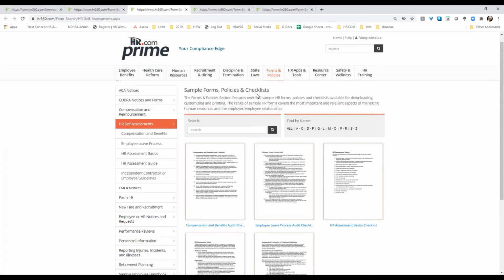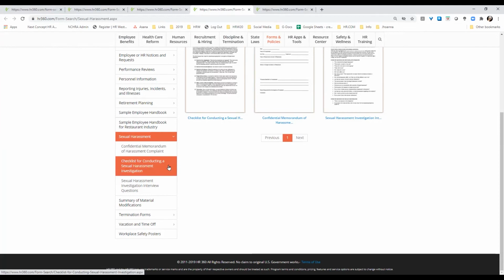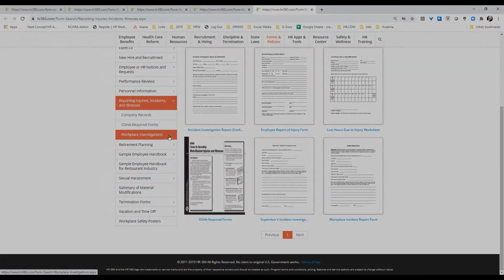Sexual harassment covers topics including confidential memorandum of harassment complaint, checklist for conducting an investigation, and sexual harassment investigation interview questions. Reporting injuries, illnesses, and accidents, which covers areas such as company records, OSHA required forms, and workplace investigations.